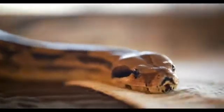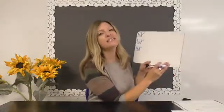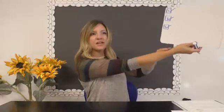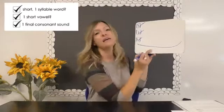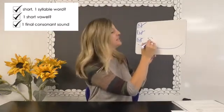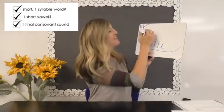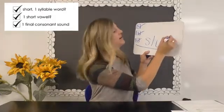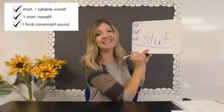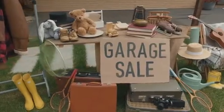Okay, you try. How about the word stuff? Say the word stuff. Stuff. One syllable, check. Tap out the sounds. S, t, u, f. Short vowel, and one final sound. Stuff. So do I double it? Yes, I do. It is a short word with a short vowel and one final consonant sound.